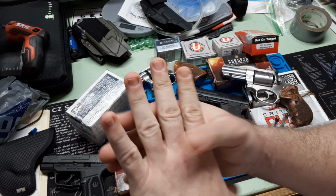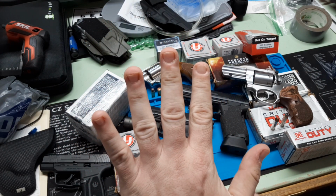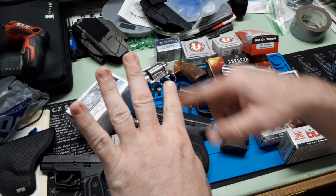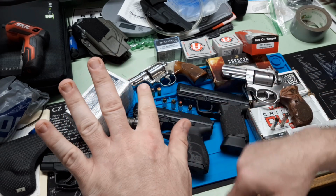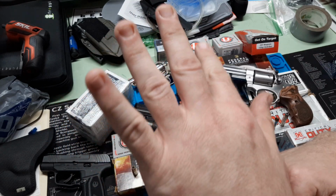So your top 5 right now, Vista owns 4 of them, makes 4 of them when they bring back the Golden Saber. HST is number 1 for civilian, whereas Gold Dot's probably number 1 for law enforcement, followed by Critical Duty for law enforcement security. But a lot of them also, I can tell you, I work security, also issue HST.